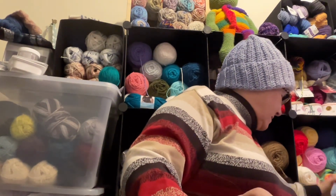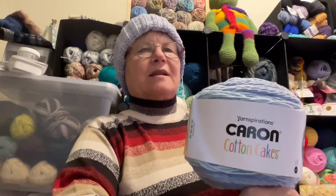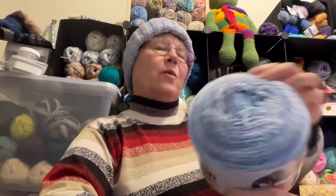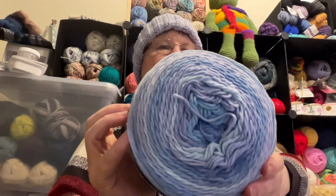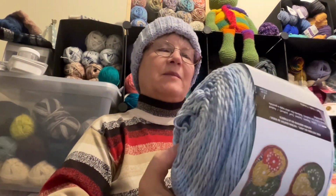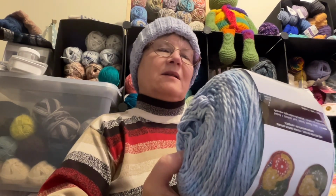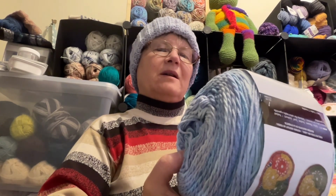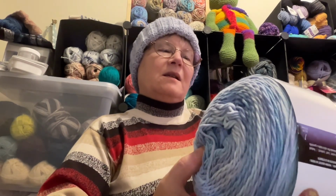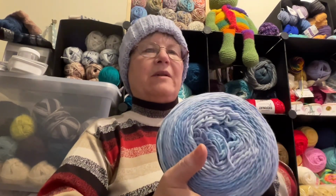And then I got a couple of Cairn cotton cakes in the colorway Wild Blueberry. Got 2 of those, and those are a number 4 weight, 4.5 millimeter needles or 5 millimeter hook. Machine wash and dry, 60% cotton, 40% acrylic, and they're 250 gram skeins. So I got 2 of those.